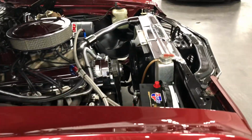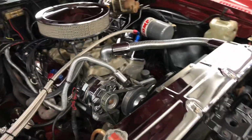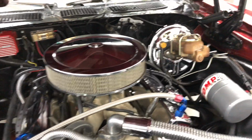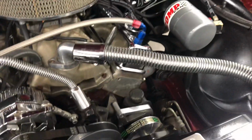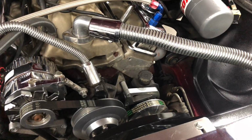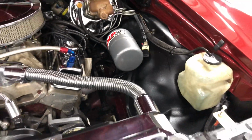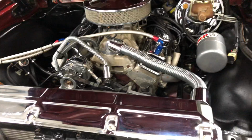Nice vehicle. Under the hood, there's that 383 stroker. It's got MSD ignition and throttle body fuel injection, power brakes, and a power steering kit to give it a more modern feel. So when you're driving it, it's really nice and tight, easy to steer, easy to handle. So it's got a competition cam and a bunch of stuff on it. I mean, it's really well done.